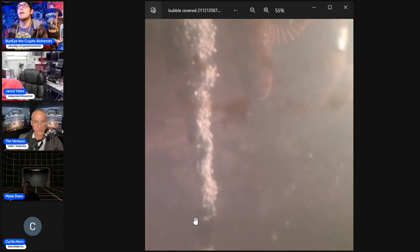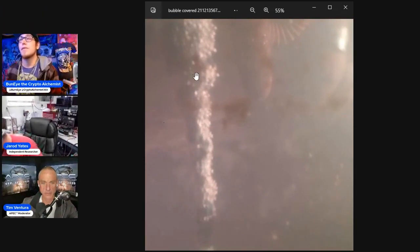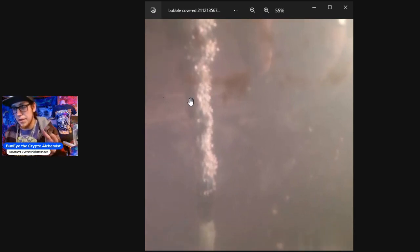And here's another reaction demonstrating this full layering of these bubbles on the anode side, and this, when the reaction was finally finished, I took the anode out.